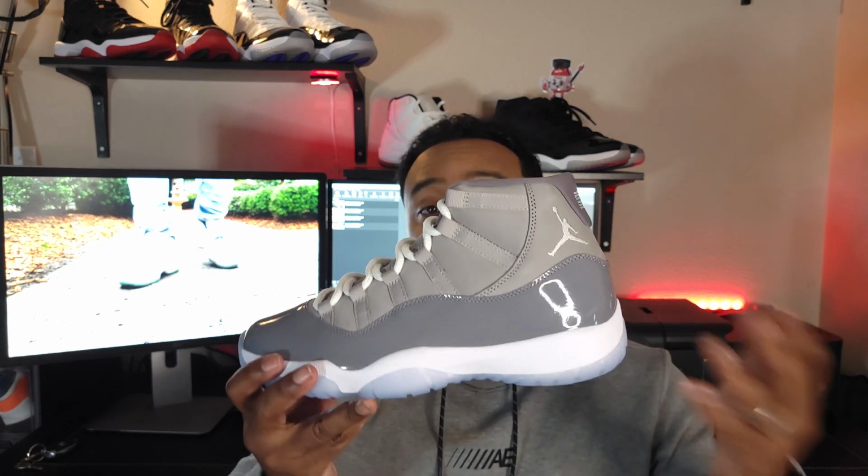So I'm gonna go outside, put these guys on feet. Let me know what you think about these shoes down in the comments. Releasing for $225 on December 11th, the Air Jordan 11 Cool Gray makes its return.